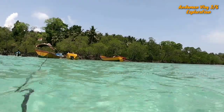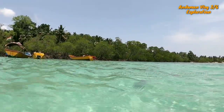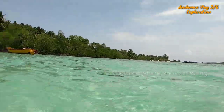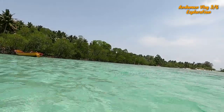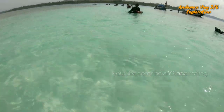Scuba diving is one of the must-do activities in Andaman and Nicobar Islands. And the best place to do scuba diving in Andaman is Nemo Reef in Havelock Island or Swaraj Dweep. Nemo Reef in Swaraj Dweep got its name after the famous English cartoon movie Finding Nemo.